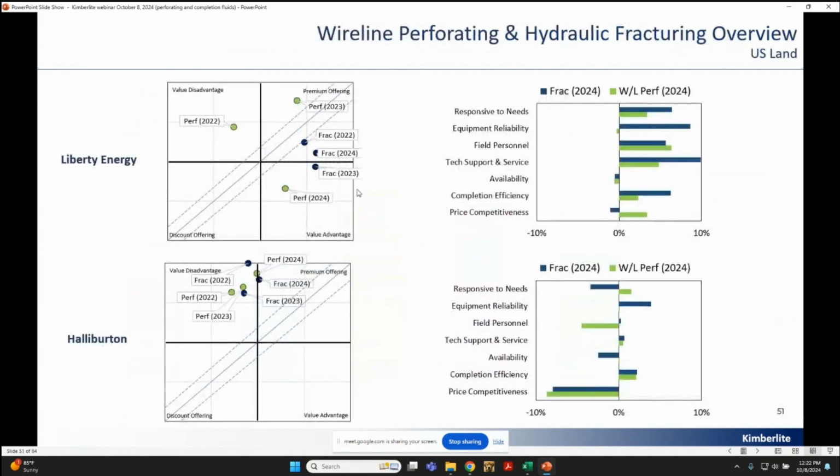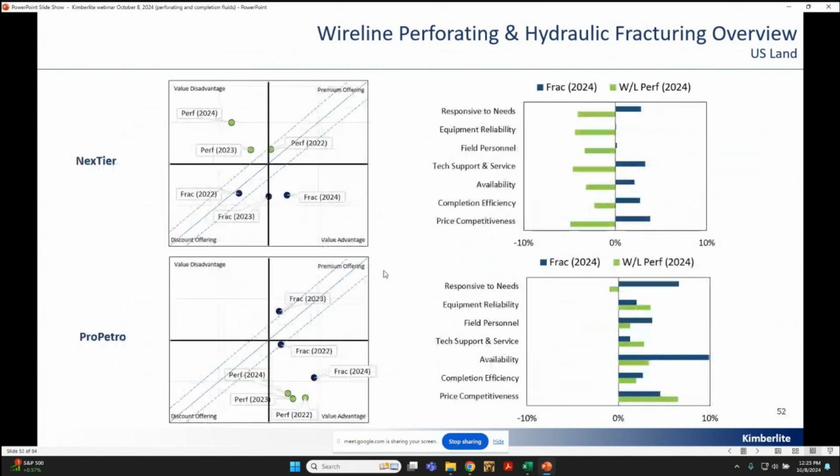When you take a look at the competitive position of Liberty's frac and perforating, they're both viewed as value advantage and very accretive. Halliburton's frac and perf are also viewed very similarly. If you were to filter this by the Permian Basin, both these dots would move solidly into the top right-hand quadrant, because that's where Halliburton exhibits its greatest strengths, in the Permian Basin. If you take a look at NexTier, their frac performance continues to improve year on year very nicely and is currently viewed as a value advantage frac supplier. Perforating competitive position has declined, so there's opportunity for improvement.